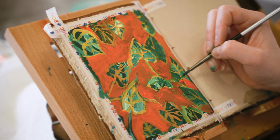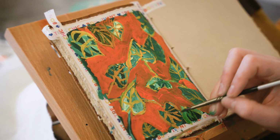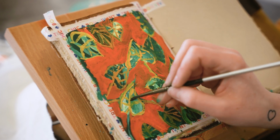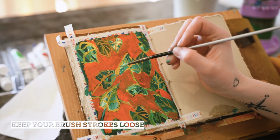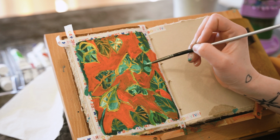So you want to trust your instincts to guide you when you're choosing those colors, choosing the shapes, making those brush strokes, and really try to loosen up. Work from the top of your shoulder, keep your arm really, really loose. Don't be really tight and detailed, at least at the beginning.